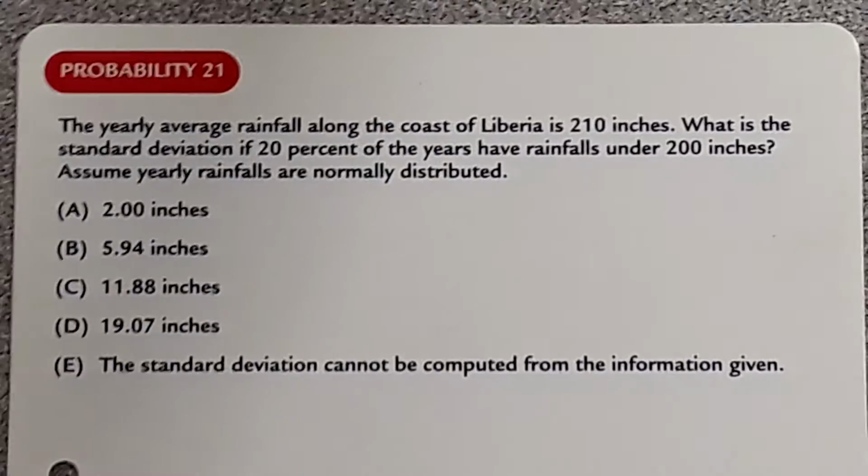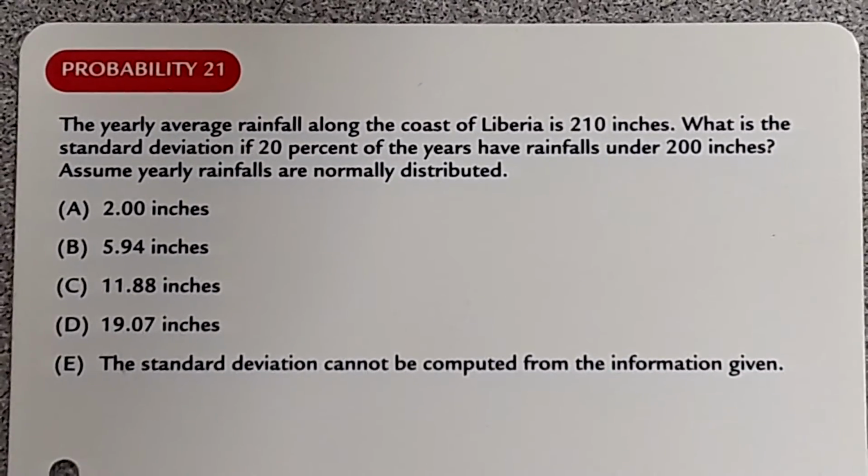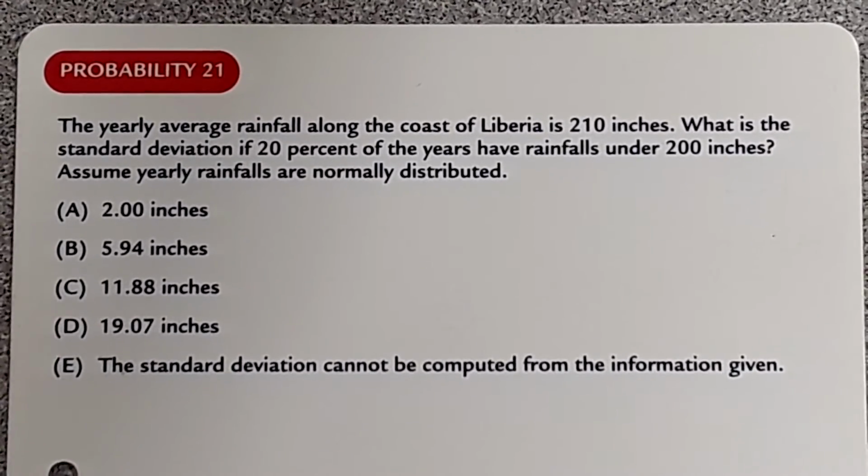Okay, let's put that. The yearly average rainfall along the coast of Liberia, I know how to say that, is 210 inches. What is the standard deviation if 20% of the years have rainfalls under 200 inches? Assume yearly rainfalls are normally distributed.